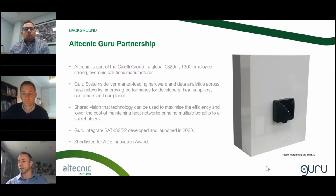And Casey and I sat down. It was almost 2 years ago, Casey. That's shocking to say, but we sat down and basically said, how can we move the knowledge of heat networks and the performance of heat networks forward? And was there something we could do together, a collaboration, to bring that about? So we started discussing the Guru Integrate SATK32 project way back then, and it was literally, what are we going to do, how can we do it, and so on. We had a number of meetings over the years, and then the product was actually launched just a month ago, and it's already been shortlisted for the ADE Innovation Award.